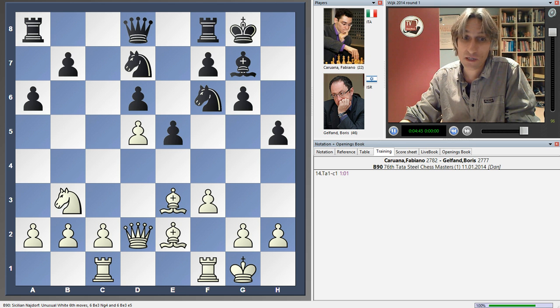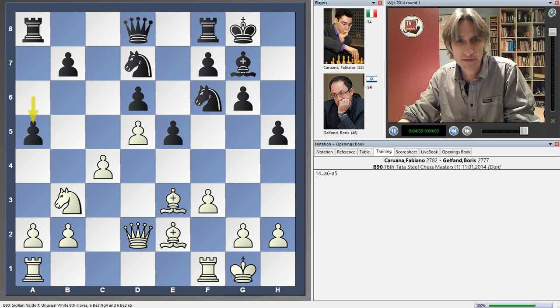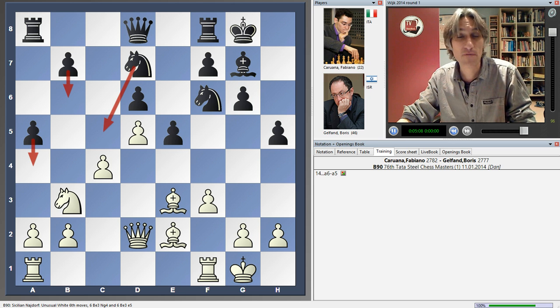Now, this is very subtle indeed. Now, clearly, he's hoping to support the advance of the c-pawn. So, but why didn't he play c4 straight away? Well, I think the idea is that in this case, black is going to advance here, or maybe just play b6 and knight here. Okay, it's a reasonable way of controlling white's expansion.